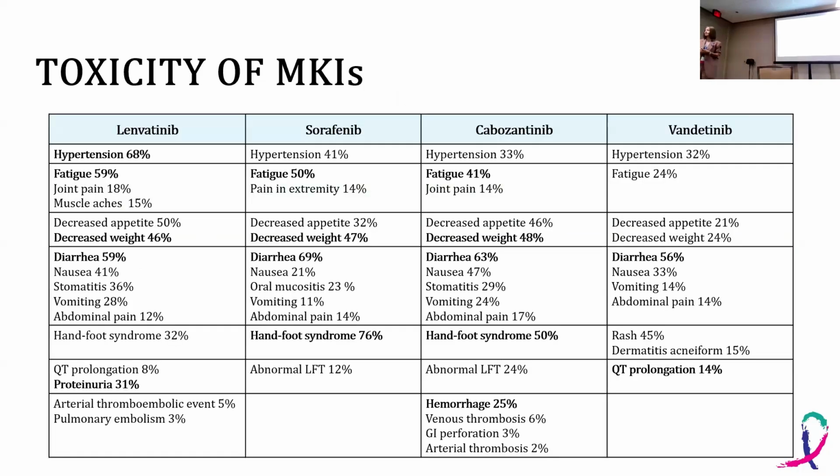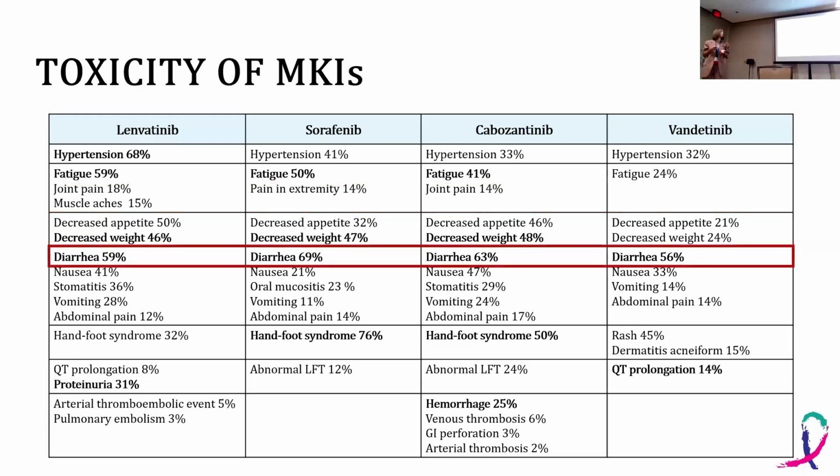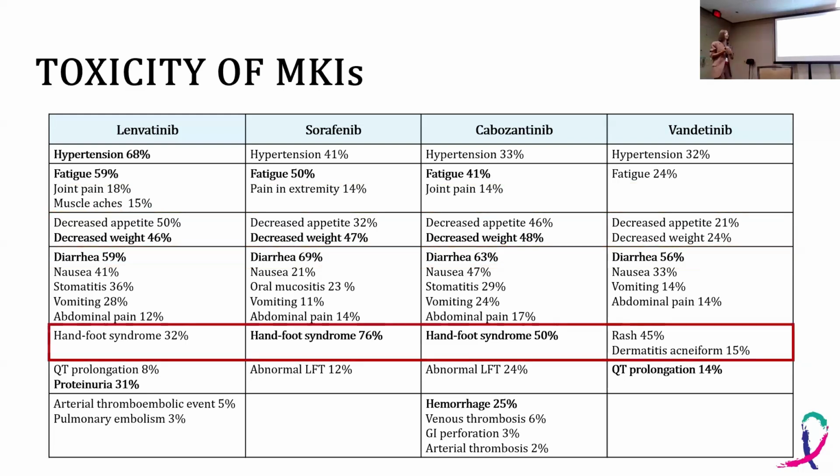For the multi-kinase inhibitors, because we're targeting blood supply, side effects are much more common and much more numerous. And you can see that this table is very heavy because unfortunately these drugs come with multiple side effects. We're going to go through them in more detail throughout the presentation, but the main ones that we deal with are high blood pressure, fatigue, decreased weight and appetite. Diarrhea is a main one as well. And then we can have various skin toxicities, the most important one being hand-foot syndrome, which we're also going to talk about in more detail.